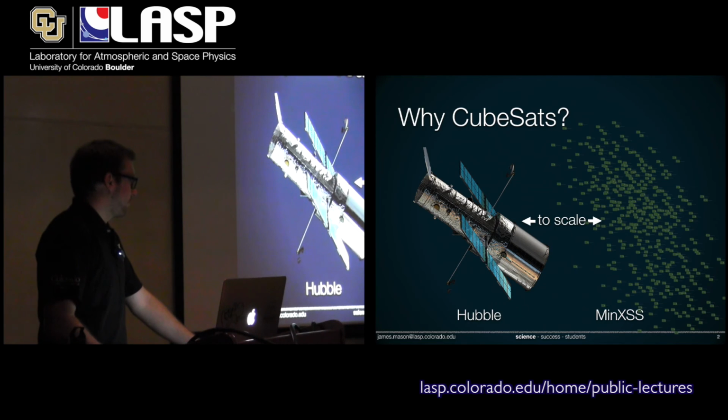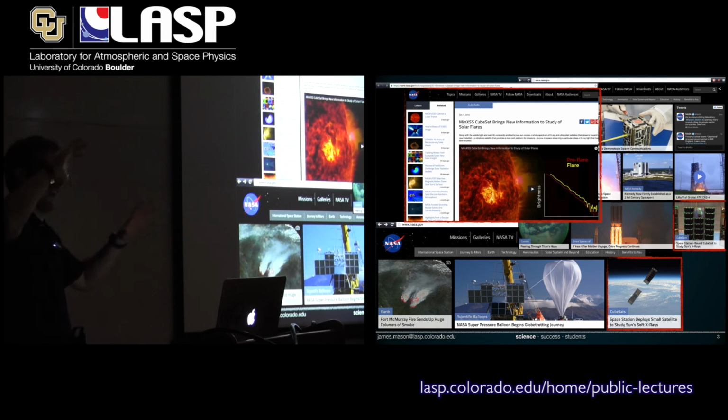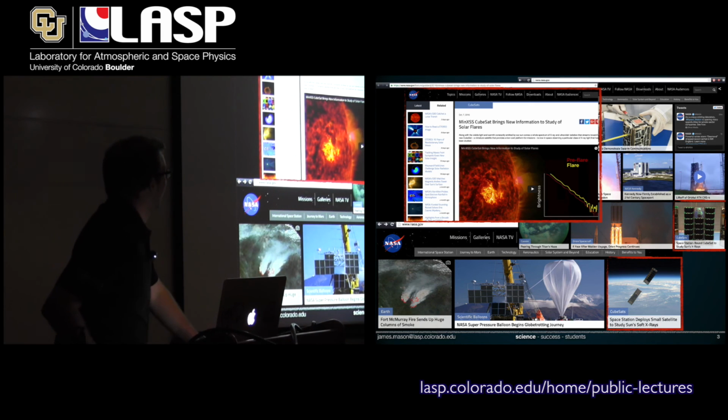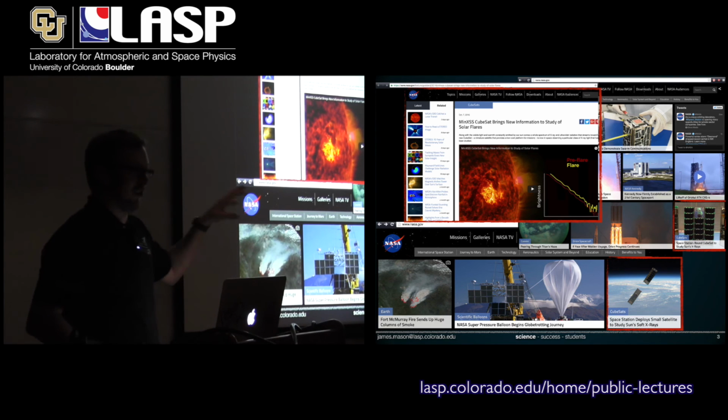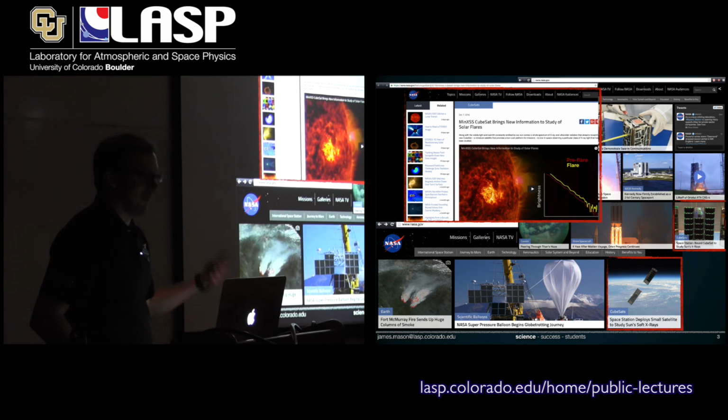And you can get valuable science out of this size spacecraft. We've actually had MinXSS featured on the front page of NASA.gov a few times, right on the homepage. Charlie Bolden, the NASA administrator, the top of the entire NASA hierarchy, just a few weeks ago, he gets weekly updates about what's going on at all of NASA, and MinXSS data and analysis were included in that just a couple weeks ago.